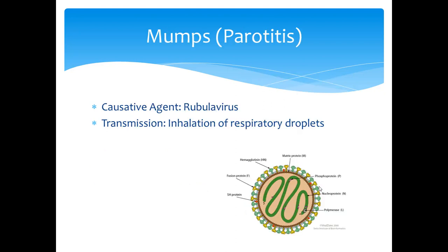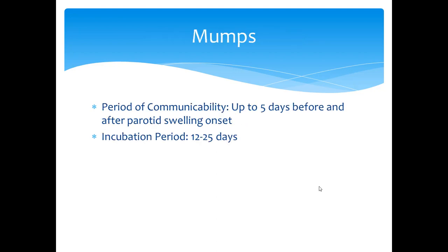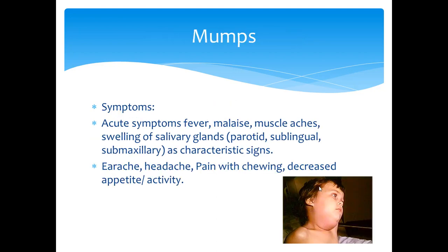Mumps. Acute symptoms. These kids are going to spike a fever.